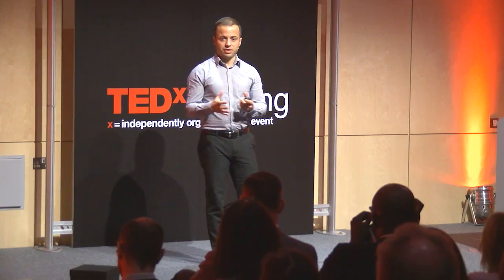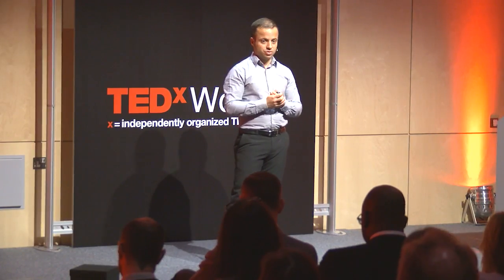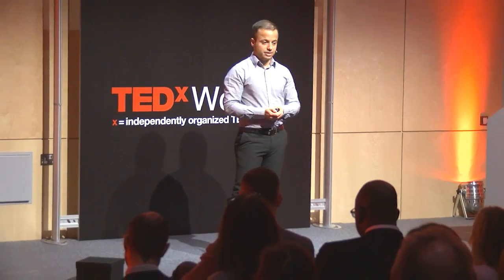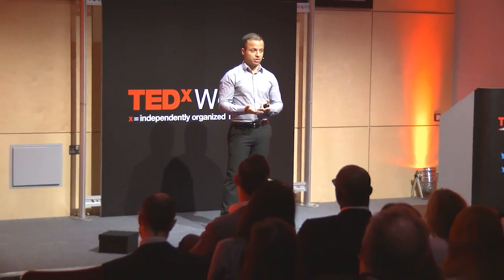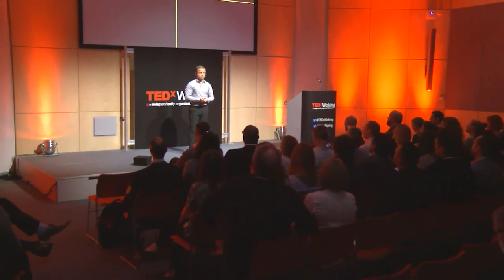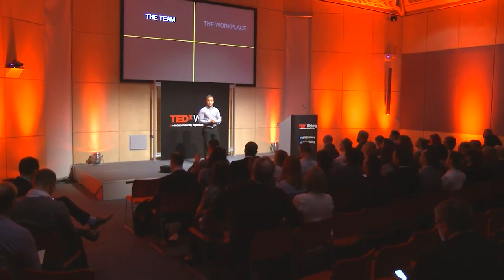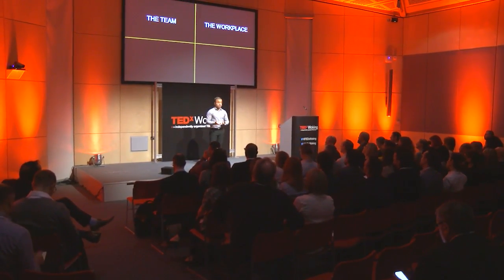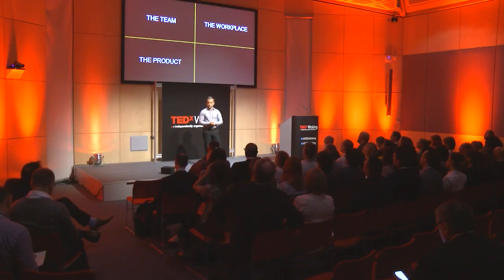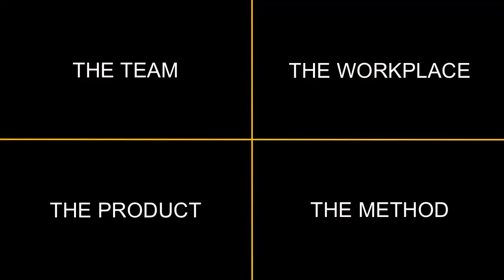Usually innovation comes whenever you have different elements that join to each other smoothly, and then you can turn on the light. I use this analogy of the four pillars of innovation, and I use them as the team, the workplace, the product, and the method itself. Let me call these four elements the rainbow of innovation.